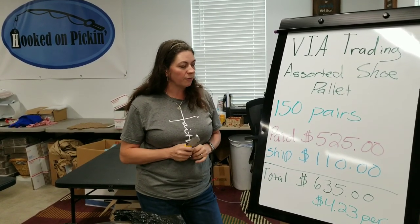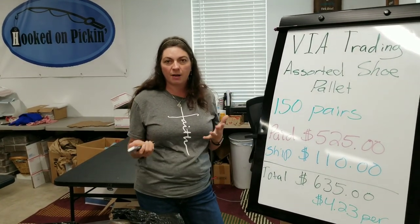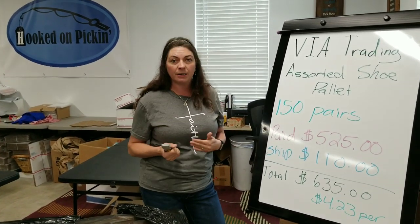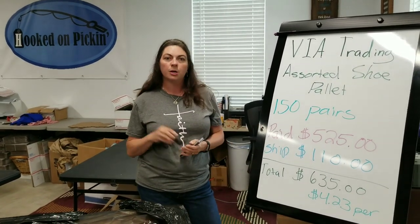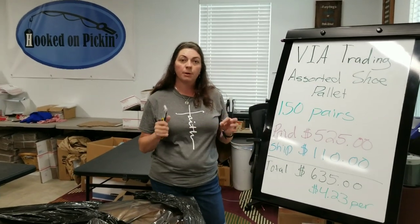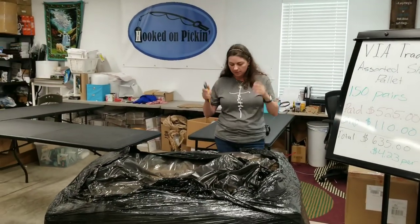Paid $525, shipping was approximately $110 because I got five pallets shipped at once. So the more pallets you ship to your location, the better deal you're gonna get on your shipping prices. For a total of $635, which makes each pair of shoes equal $4.23 per pair. So let's see if we can make more than $4.23 per pair so that we can get a profit. So let's get this thing unwrapped.